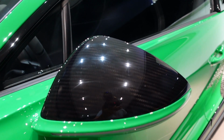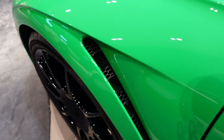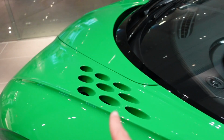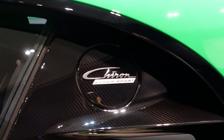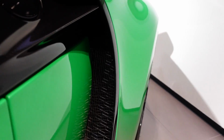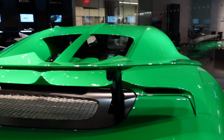Carbon fiber mirrors. At the top of each fender, you'll find 9 holes to help release pressure from the front wheel wells. You've got these little louvers here worked into the side of the fenders to release pressure from the front wheel wells, just like these 9 holes do. More exposed carbon fiber over here with a Chiron Super Sport plaque. When you look at the side of the car, you can see the iconic C shape, an air intake right here behind the door. If we come around to the back of the car, the wing is currently up. Doesn't that look amazing?